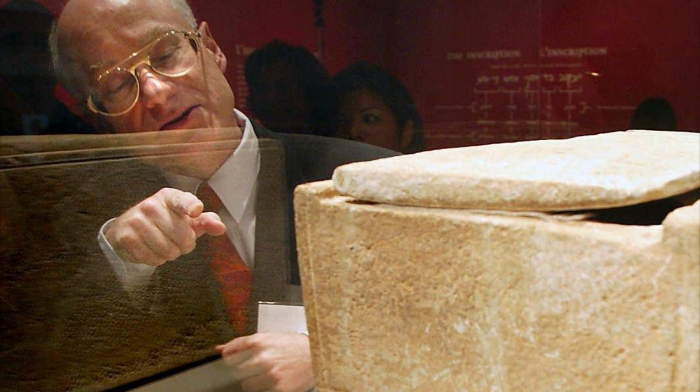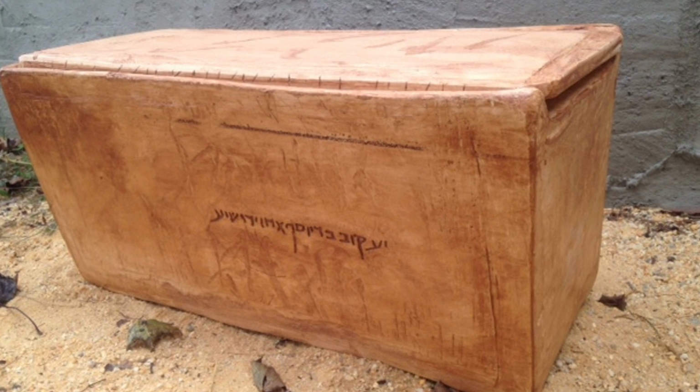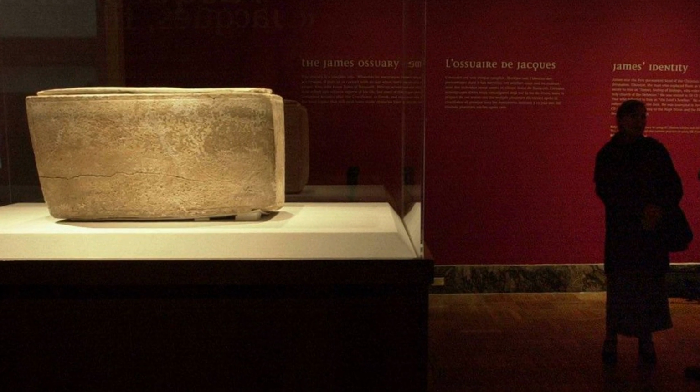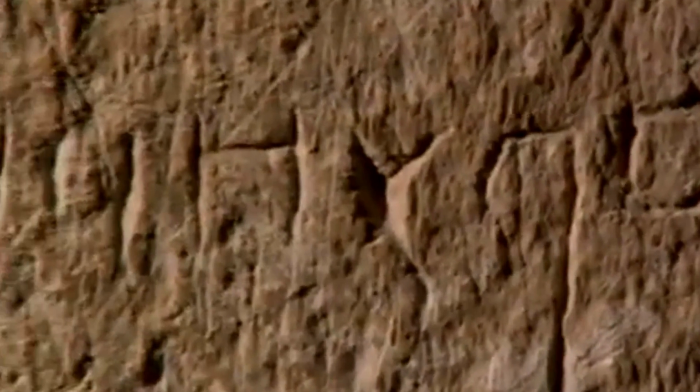At the trial, scientists testified that the casket and the human remains inside it were 2,000 years old, but the inscription was not. Golan denied all accusations of wrongdoing and was found not guilty. He's still a free man today, and still insists that the James Ossuary is exactly what he claims it to be.